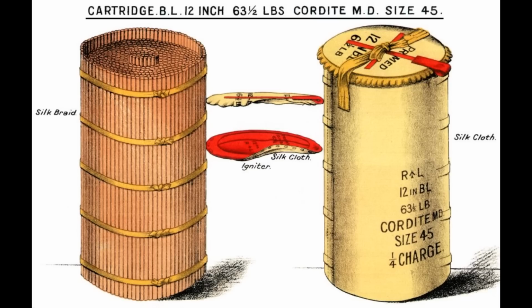So there are quite a few different elements to quality control when it comes to the charges and the shells. One of the simplest ones is to take a random sample and weigh them, because the weight of the shell will influence how far it goes and what its balance might be, and the weight of the charge, obviously, if it weighs more, it might have more explosive than it's supposed to, and if it weighs less, it might have less explosive than it's supposed to.